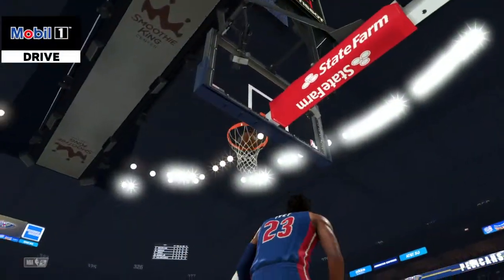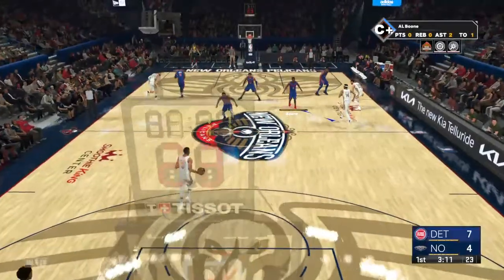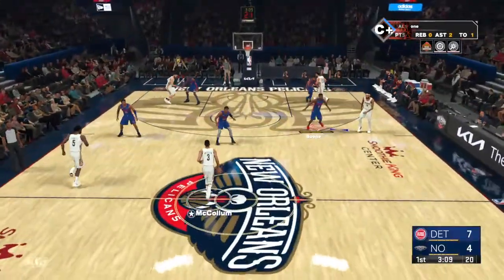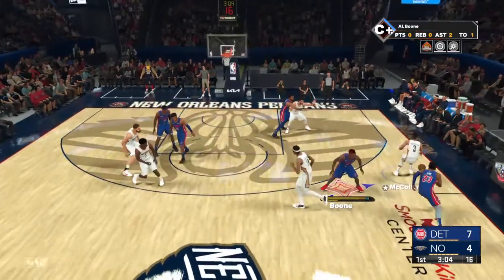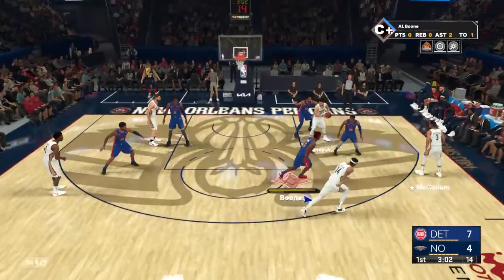They've hit 3 out of 4 so far. And that was the Mobile One drive. Well worth a second look. Nice take. Staying aggressive with this game, still very much up in the air.